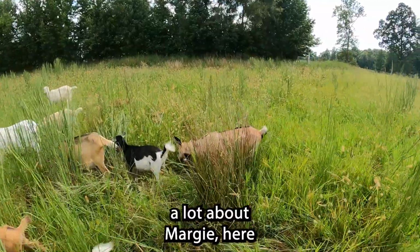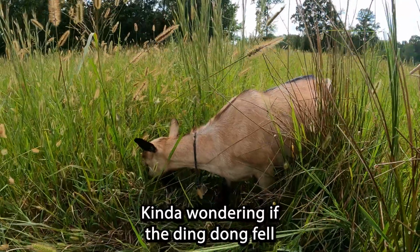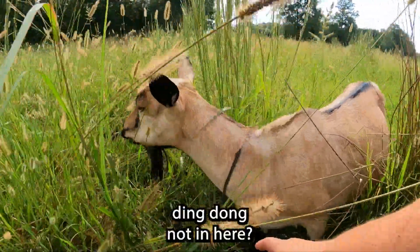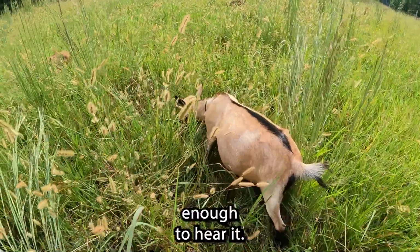Been talking a lot about Margie. Here she is again. She's the one with the bell. I'm kind of wondering if the ding dong fell out of it. Is the ding dong not in here? Oh, it is. She just wasn't moving enough to hear it.